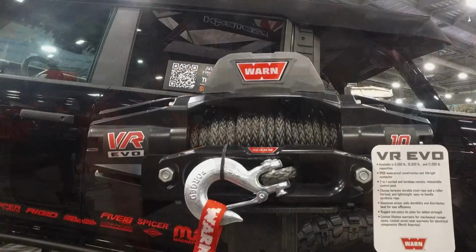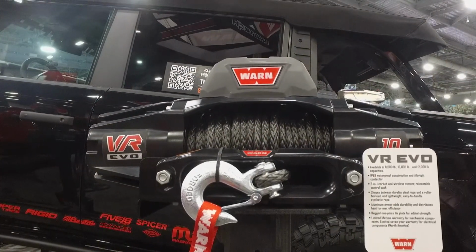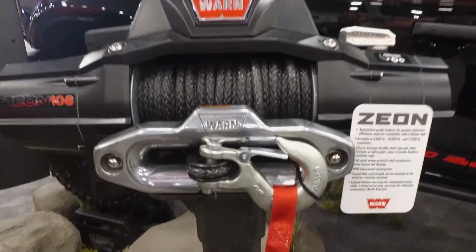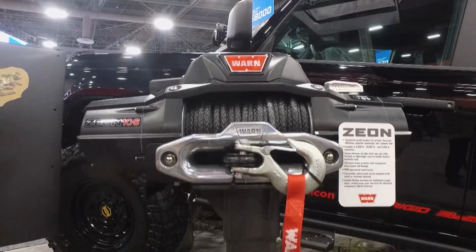So yeah, we've got a VR Evo winch in here, which is the new standard in entry-level winches. This one does come with a wireless remote, or you can even run an optional Bluetooth receiver on these winches and run your winch with your phone.